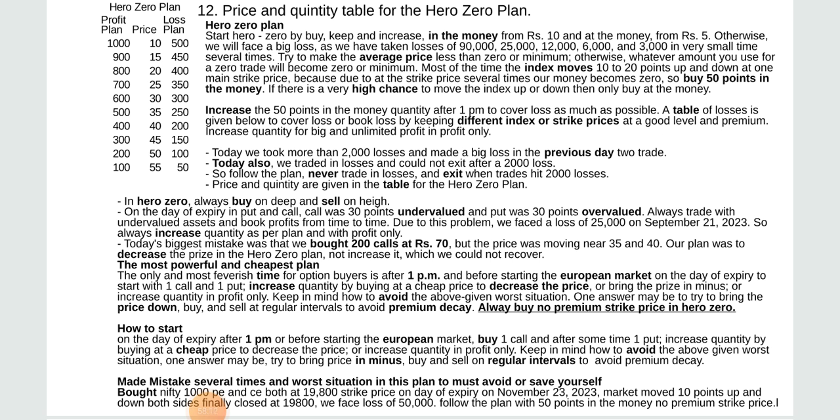One answer may be to try to bring the price in minus, and buy and sell at regular intervals to avoid premium decay. I made mistakes several times, and this is the worst situation in this plan, which you must avoid to protect yourself.